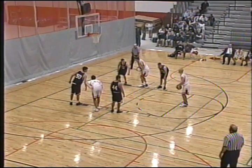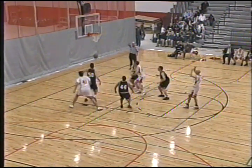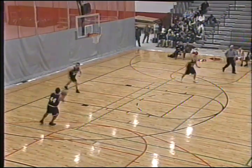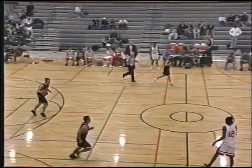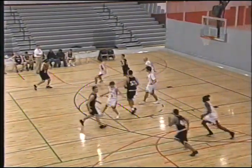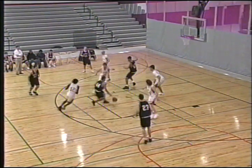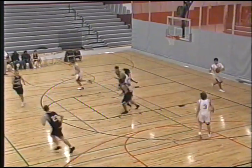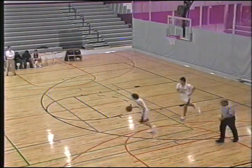Milton still 53-40. We've been kind of stuck here for a while. There we go. 14-point lead for Milton. 6:30 to go here. Vito gets it to go. He's been most of their offense here. He really has. He's kept them in the game here.